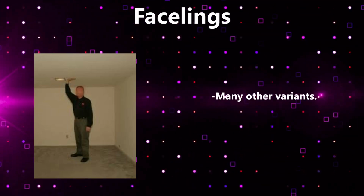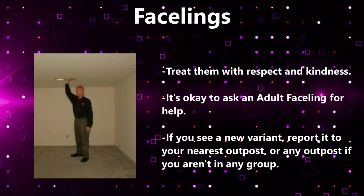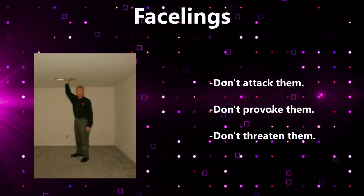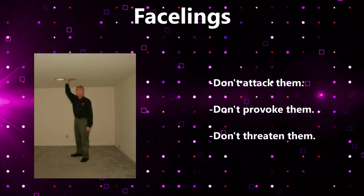There are many other variants of facelings, and when you encounter one, you should treat them with respect. If you need help, it's okay to ask facelings for assistance. If you see a new variant, you should report it to a large outpost. You should not provoke or attack these entities, nor should you threaten them. This would make the facelings act more aggressive towards you.